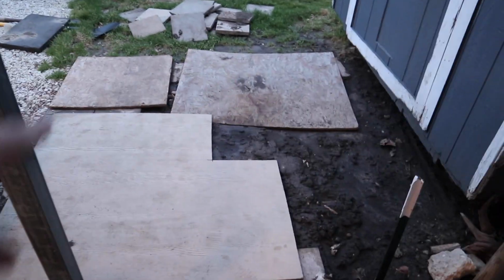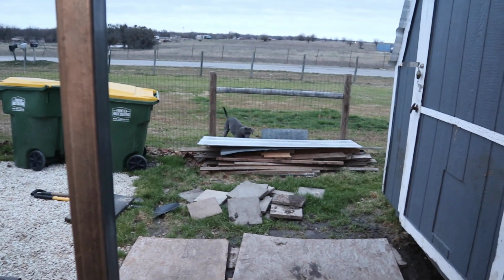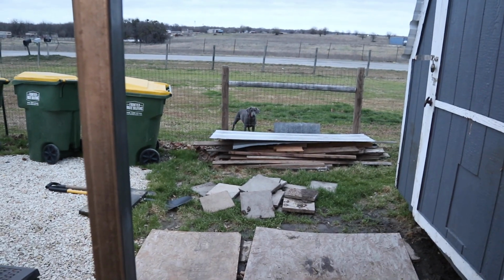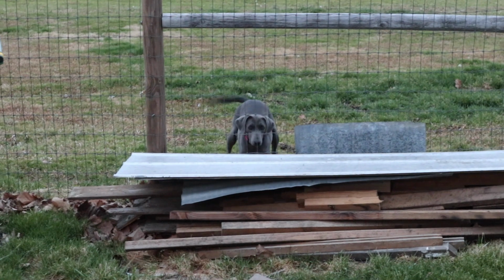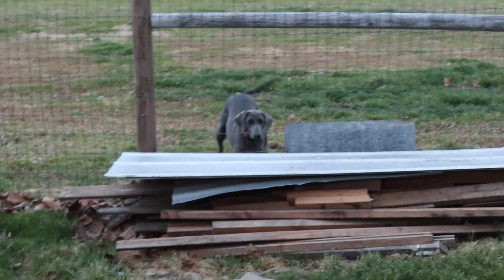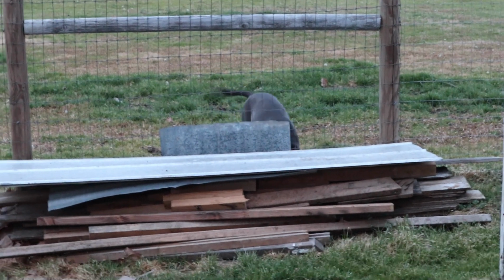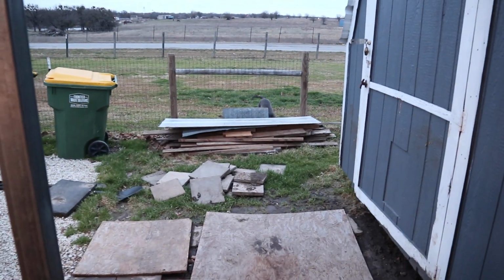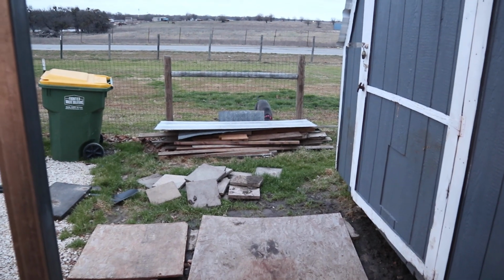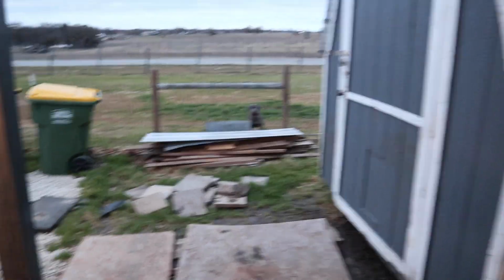Y'all, we had a water leak right here, and this area is kind of in disarray, but apparently I'm sure there's a little mouse or something underneath there. Get it, Skyler. Skyler. Let's go inside. We gotta go. Go inside. Come on.